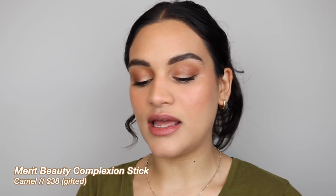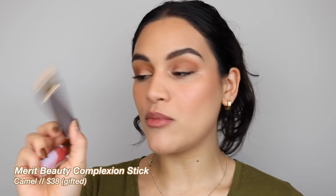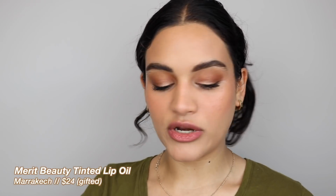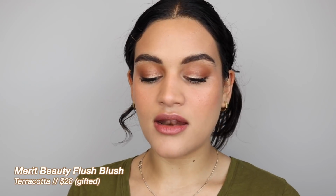So really easy to do your makeup and go. This is their stick foundation, and I do have it in the shade Camel. It is a pretty decent shade match on me. They also released a mascara, and then this is their tinted lip oil. It is in a really pretty shade. They did also release a brow gel, a highlighter, and then this cream blush.